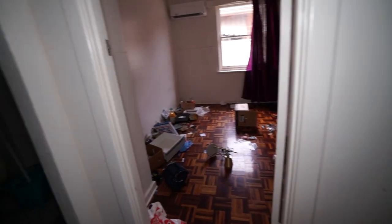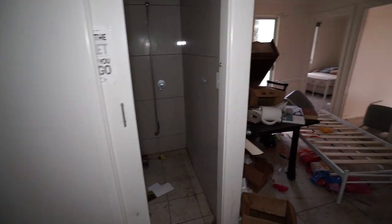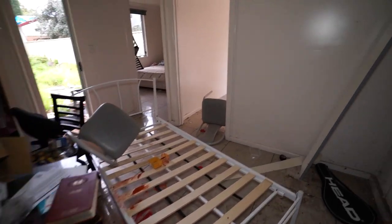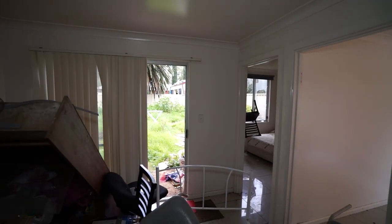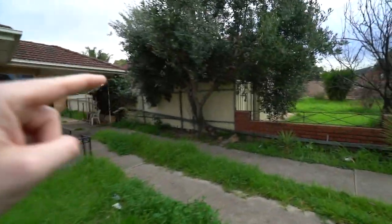We will go over to the other two. Just thought I saw something out the window then. I think it was a bird. All right, we'll head over and check these other two. Okay, we've been in this one, guys, but we haven't been in this one here.